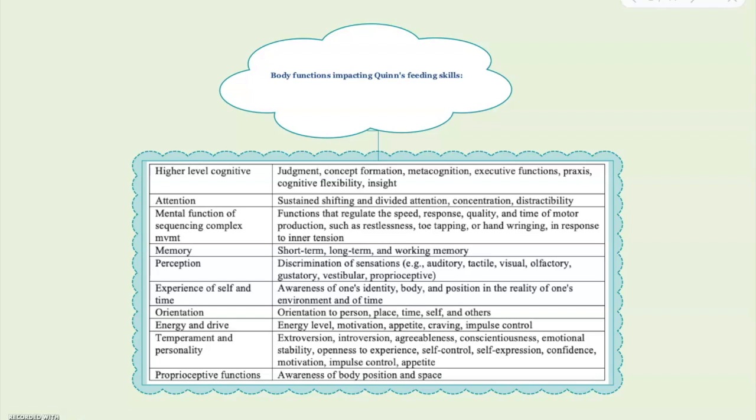so sustained, shifting and divided attention, concentration and distractibility, mental function of sequencing complex movement. So the functions that regulate the speed, response, quality, and time of motor production, such as restlessness, toe tapping, or hand wringing in response to inattention. Memory, so short-term, long-term, and working memory.